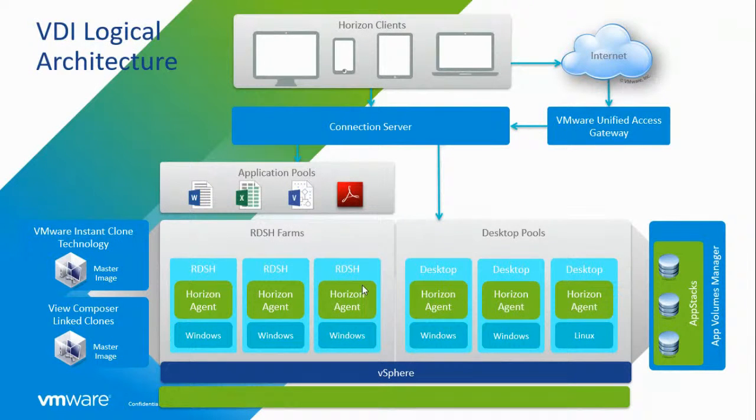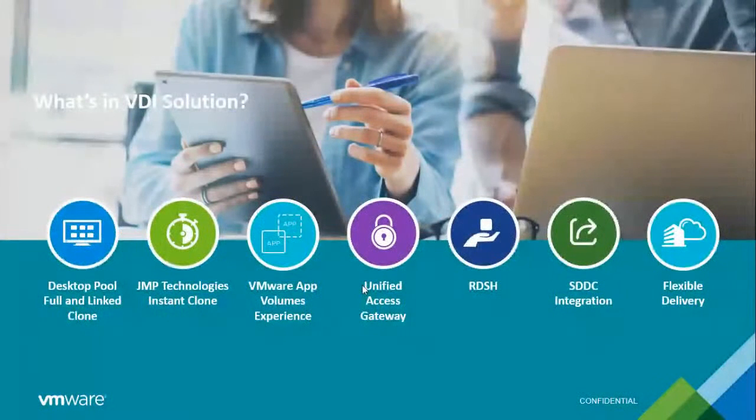Okay? So, next one, which is being discussed, but I will make this parang point to the data center, to the solution center. First, yung ating desktop and full clone, nandiyan na siya. Okay, ready na siya, meaning yung ating JMP technologies. Actually, JMP technologies is composed of 3 components. First is the instant clone technology, yung ating newest generation of virtual machine.